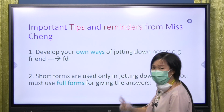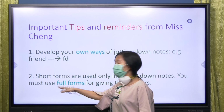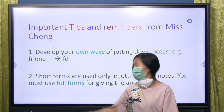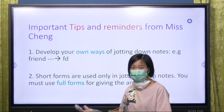One suggestion, and remember, the short forms are used only in jotting down notes. You must use full forms for giving the answer. When you really write down the answer, you must write them in full. Otherwise, no marks will be given to you. Only for taking notes do we write in short forms.